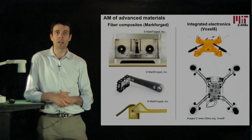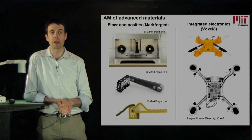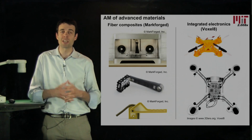And then more exotic things. We may not know yet the exact full spectrum of applications of things like integrating 3D printing with electronics. And the company Voxelate has developed a process to print conductive inks, basically wiring within thermoplastic FDM.